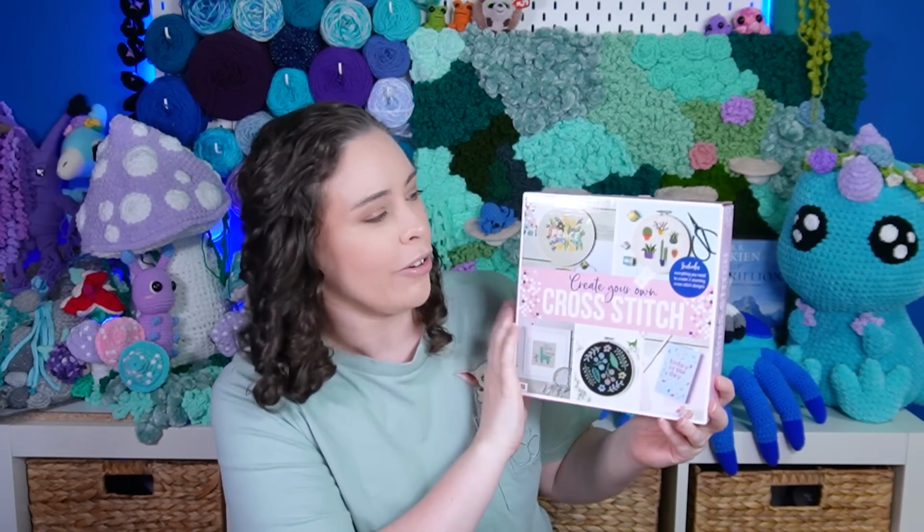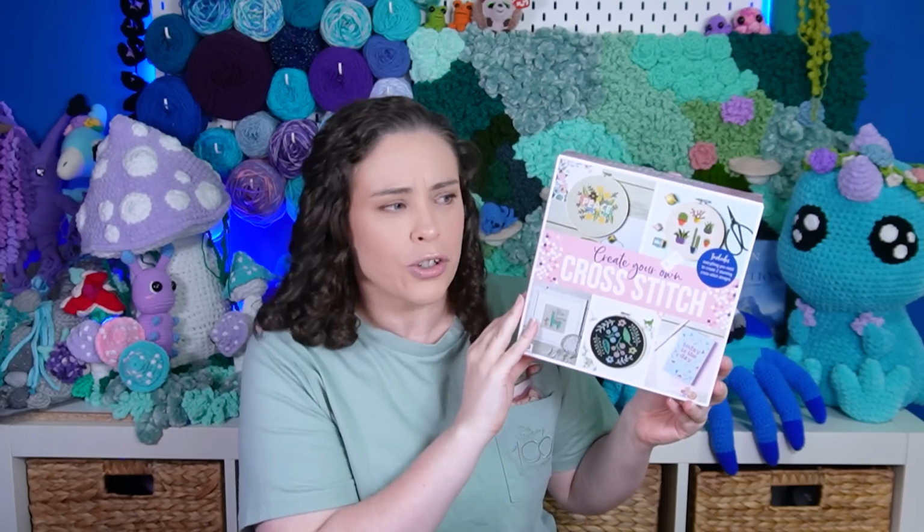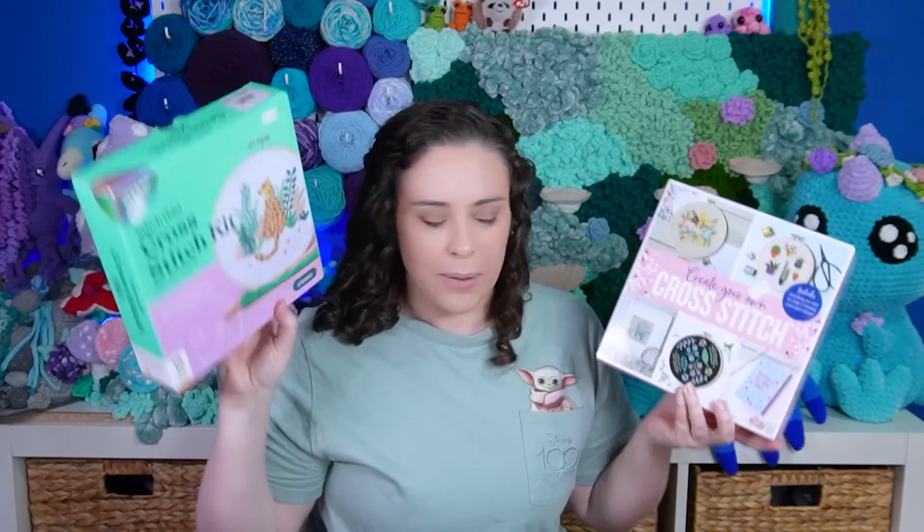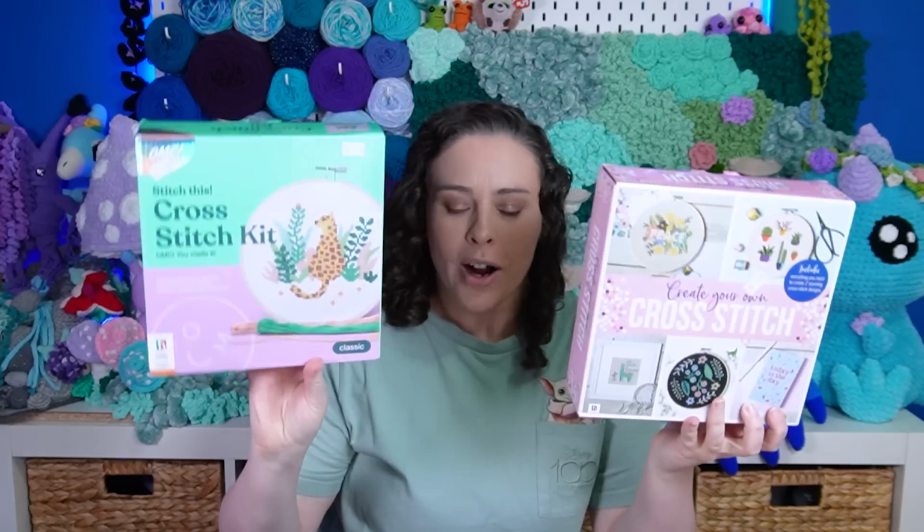So when I saw this one only about a week ago, I was like, yeah, cross stitch, I want to try that. I should get that kit. Whoops, I already had one, but that's no big deal. More practice when I get around to it. Like embroidery, cross stitch is one of those crafts that I've always wanted to try. I just never get around to it.